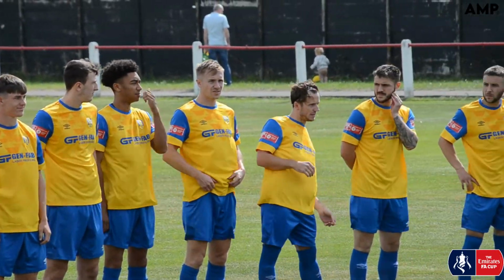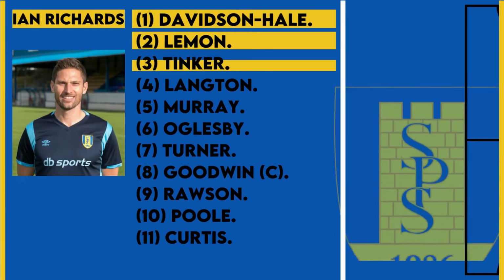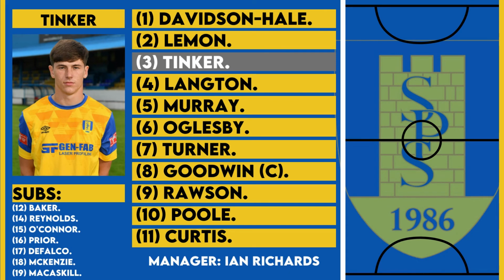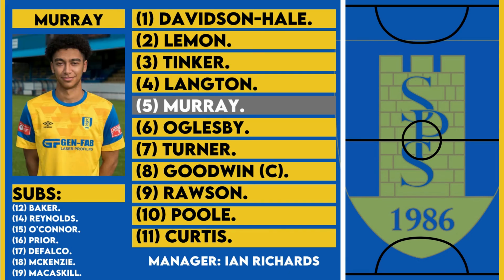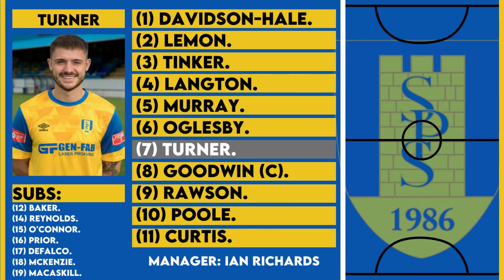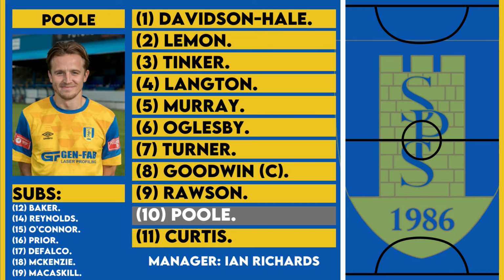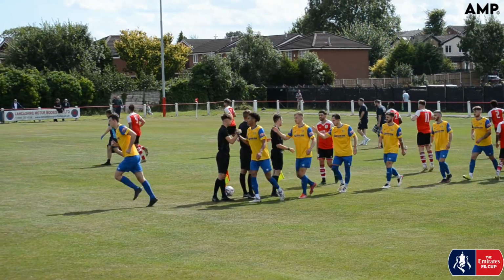So the teams are as follows. We'll start with Stocksbridge. Harrison Davison Hale in goal, Jordan Lemon, Jack Tinker, Mitch Langton, Elliot Murray, Charlie Oglesby, Curtis Turner, Ross Goodwin, who's the captain today, Luke Rawson, Thomas Poole, and then Gareth Curtis. The bench is larger than you normally expect.